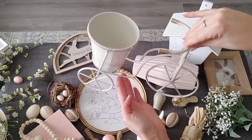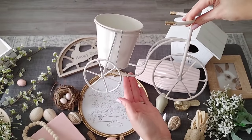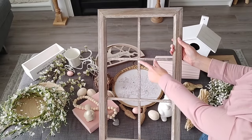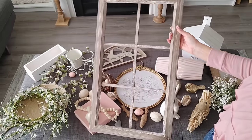This little tricycle is so cute. This was a find from Michael's last year. I love the detailing on the handlebars, and you can add florals to this. And I also got this window pane from Michael's. I think this will be perfect for my spring decorating.